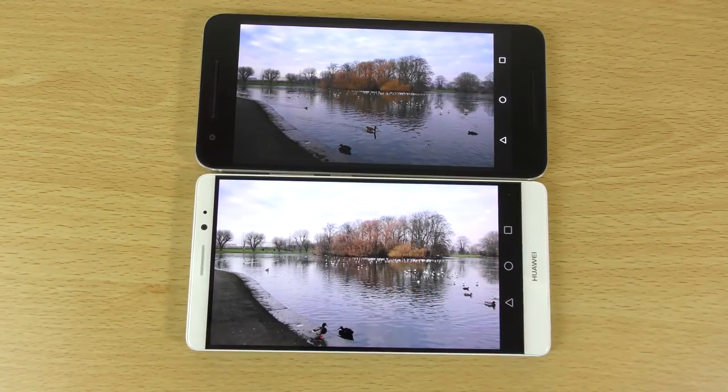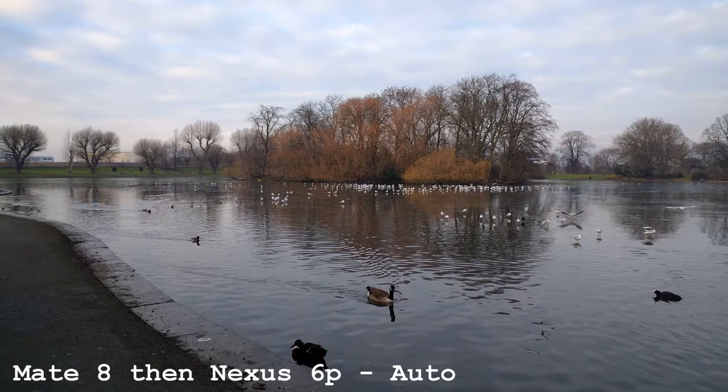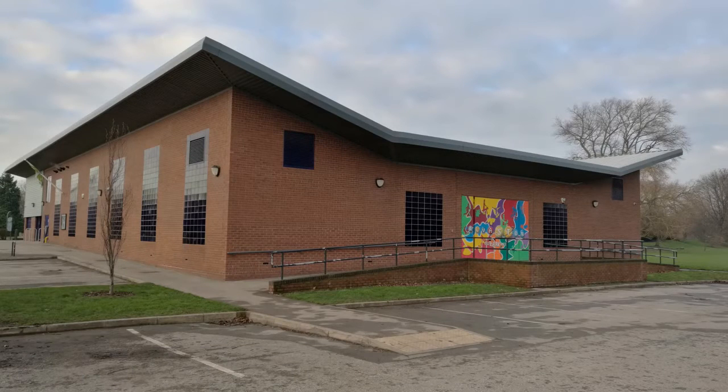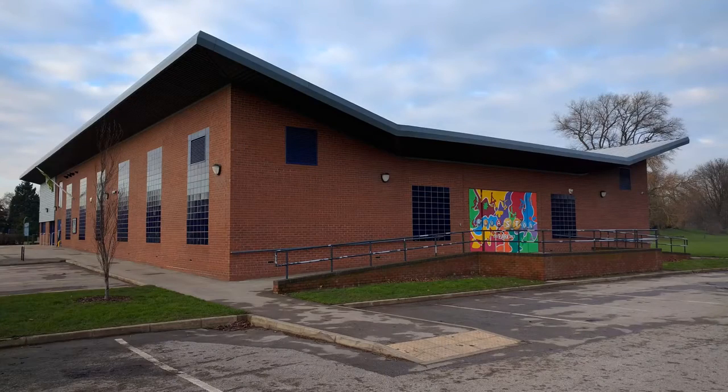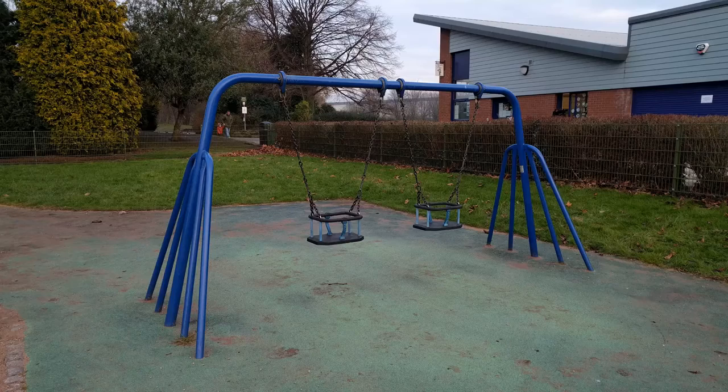So we did do a camera test comparison here with the 16 megapixel optically image stabilized camera versus the 12 megapixel in the Nexus 6P, and you can have a look at the results here. Personally, I was very impressed with both of them, giving very nice lively shots when it came to the HDR and the other modes. So I think you're not going to be too disappointed with either of them, really.